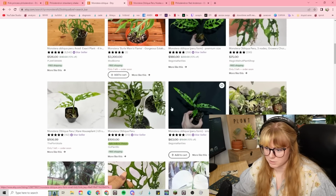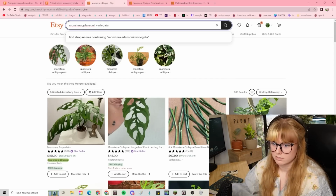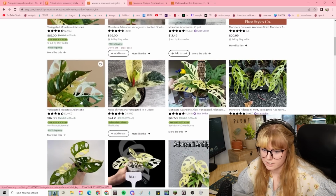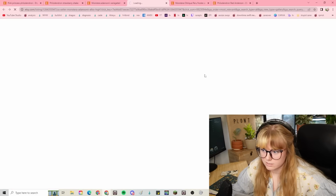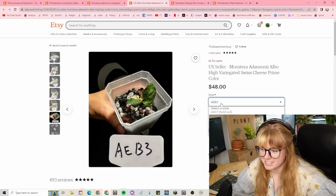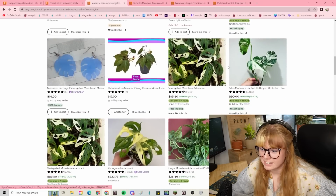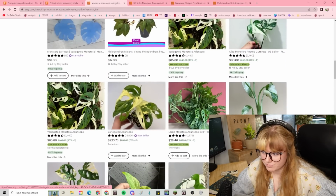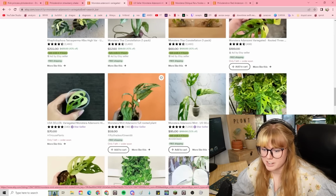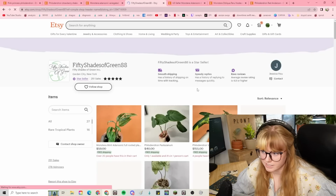Oh gosh, what other plants were notable? Monstera and Sonii, Variegata. Wow. Okay, so like, oh, it's so cute! I would buy that. Oh my gosh, I would buy that so fast. Oh, those are cute. Okay, I feel like this is still kind of expensive, but those are really good color. I'm seeing like 50 bucks to $150, $160. Mint and Sonii are way less expensive. For some reason, I like this type of variegation way more than the other.